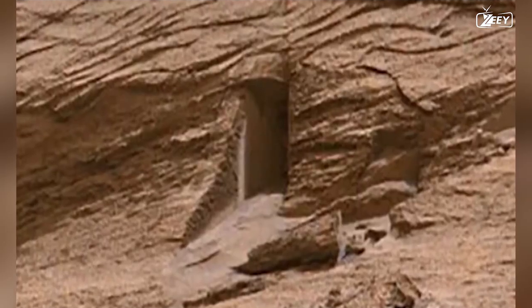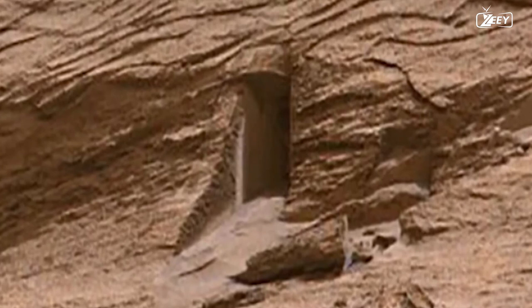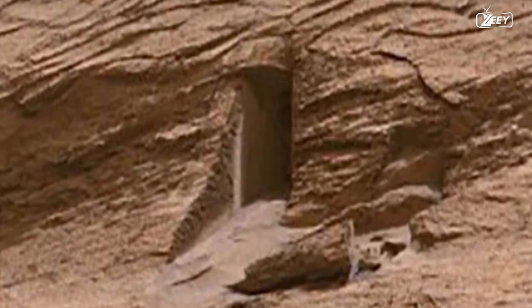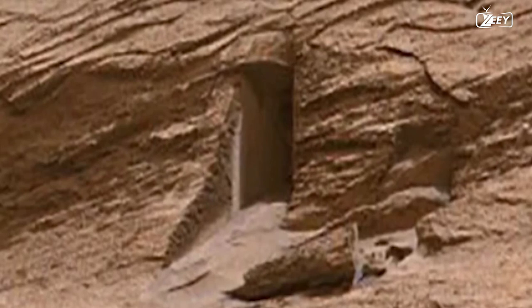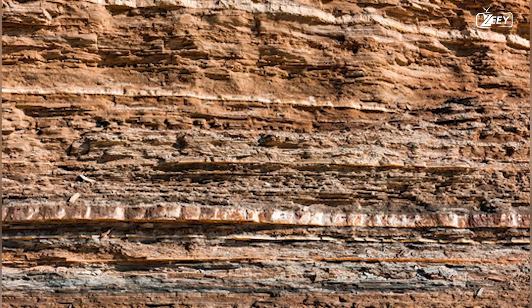So what is this door? How did it come to be? We suggested that this feature's existence on Mars could have some reasonable and, in fact, geological causes. Someone with even a little geological knowledge would probably not mistake the feature for a door if you asked them. So let's try to imagine what a geologist may be thinking and see what it might look like.